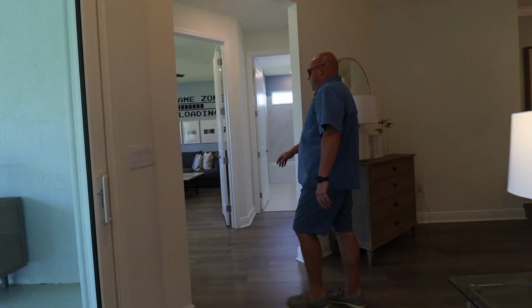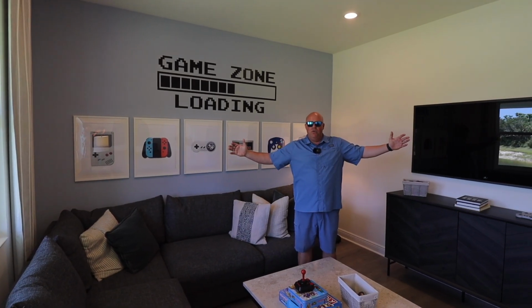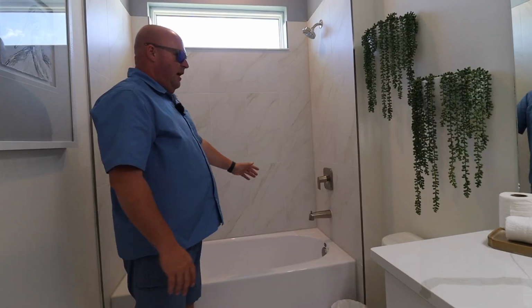Let's check out one of my favorite rooms of the house, the game room. Check this out. It has 3 windows for natural light. You can make this room into whatever you want: a game room, a home gym, a mother-in-law suite. There's plenty of space for all those options. And right around the corner, you have a full bathroom. Quartz countertop, tub shower combo.